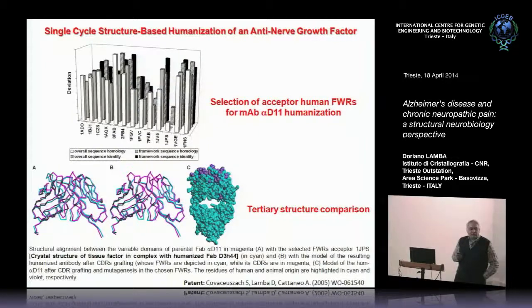So what we did is to take the structure of MNC13 as a Fab, purified from IgG by standard papain digestion, nothing really special at that level. And we looked in the database for which human or humanized Fab fragments were known from the structural point of view. Then we looked at the best scoring in terms of structural superimposition, amino acid sequence identity and homology. After this search, we identified this one, with PDB code 1GPS, which is a humanized Fab against tissue factor, as the best candidate to use for humanization.